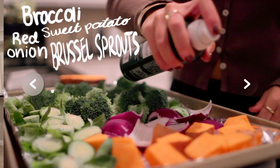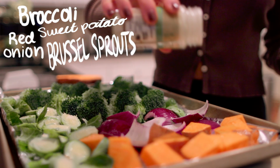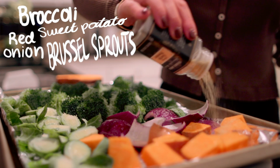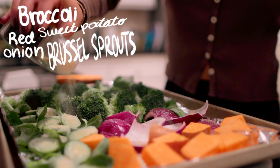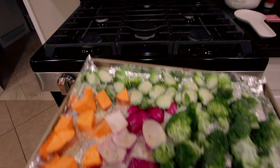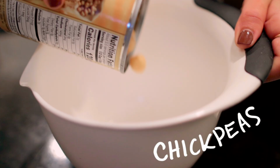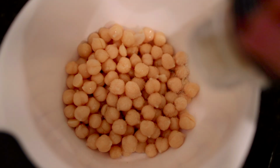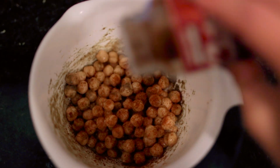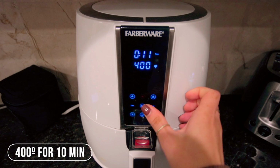And I already opened these up in the car, but these are rolled corn tortilla chips in chili lime flavor. Really good, guys. So for dinner, I just cut up some broccoli, red onions, sweet potatoes, and Brussels sprouts and put that on a sheet pan. I then sprayed it with some olive oil and put on some garlic powder, a bunch of onion powder, also some salt and some pepper, and then I put that in the oven at 400 degrees for 20 minutes. While that was cooking, I drained a can of chickpeas and put that in a bowl. I then added garlic powder, cumin, chili powder, and some salt, and then just tossed that around to coat them all evenly. And I just put those in the air fryer at 400 degrees for 10 minutes.